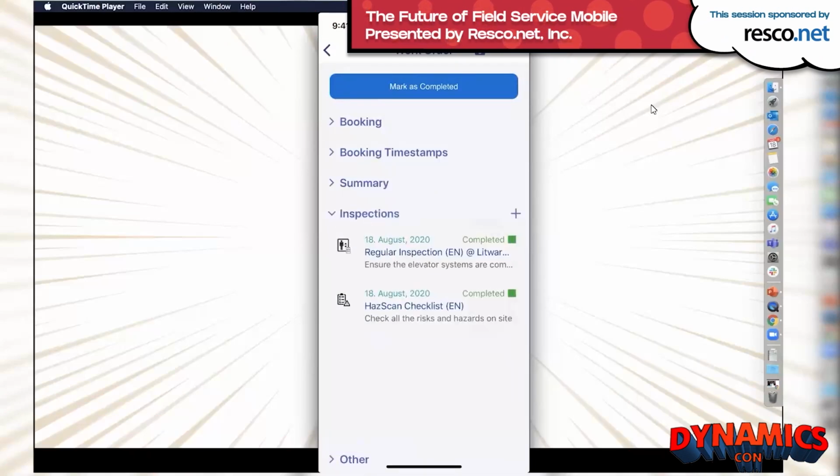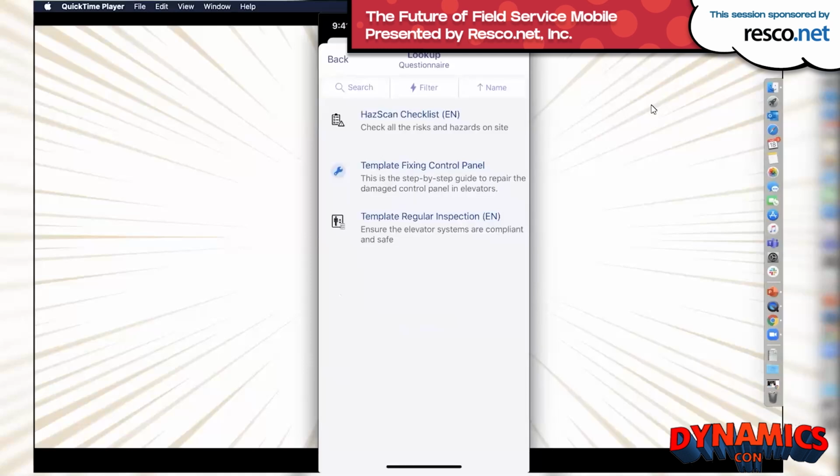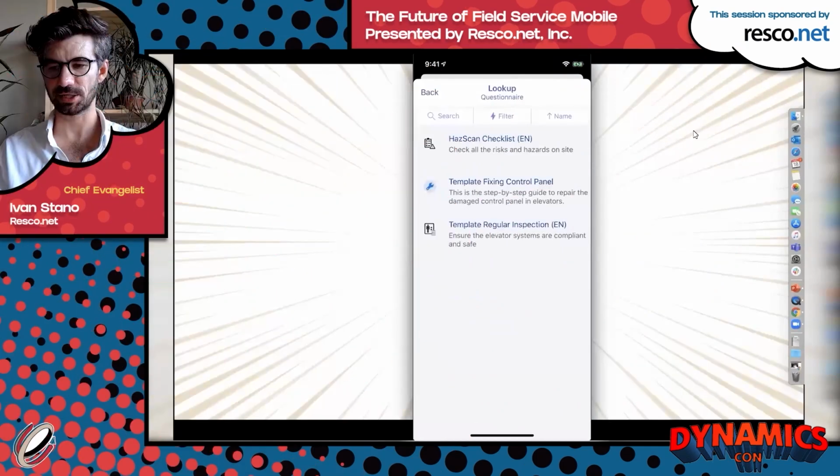So I'll open up inspections. You can see there are already 2 inspections that have been done before. And what I'll actually do first, I hit the plus button, and you can see I have 3 different inspection templates prepared here. First, I have to make sure that I operate in a safe environment. So I'll use the first HES scan checklist.